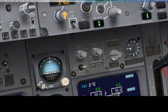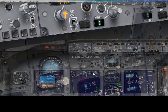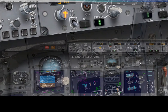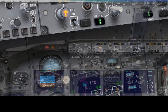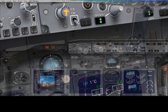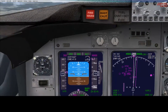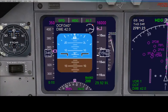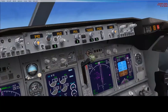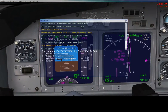We're going to go ahead and set our auto brake to max, so when we land, it'll be pretty good braking. So let's see. We're almost there. At 16,000 feet, they should be contacting us shortly, because we did have our flight level set to 20,000 feet. Here we go.